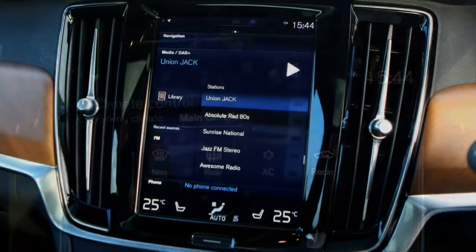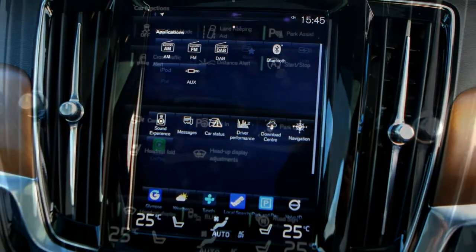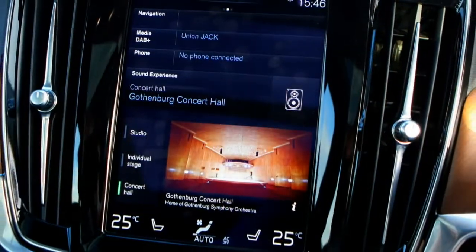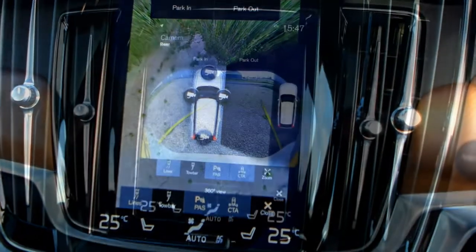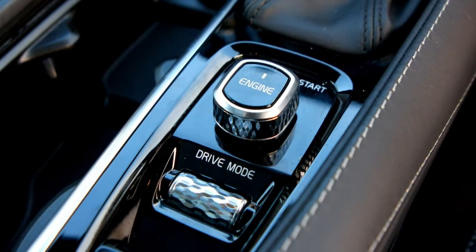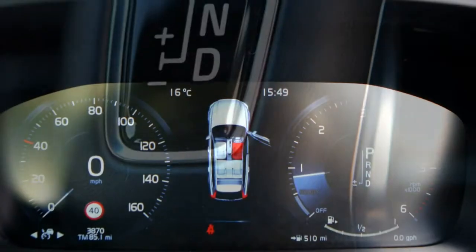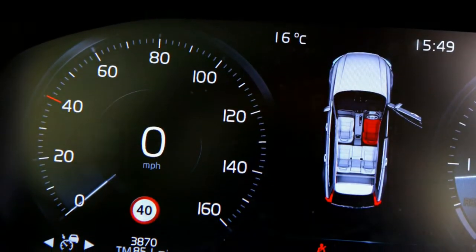What's the Volvo V90 T4 Inscription like to drive? In terms of performance and refinement, this well-powered petrol model doesn't disappoint. It's smooth and refined at low revs, and effortlessly gathers speed when you're looking to make progress, once you get used to the fact it doesn't have bottomless reserves of low-down pulling power like a diesel. Acceleration is more than acceptable if you bury your right foot into the carpet, with a 0 to 62 miles per hour time of 8.6 seconds and a maximum speed of 130 miles per hour.